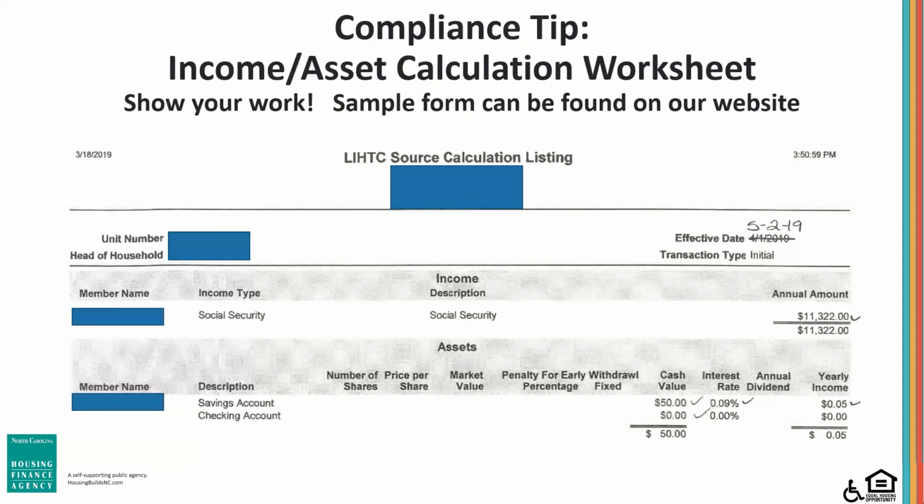Where it will help you to avoid non-compliance is if we're able to see how you come up with a calculation, then we're able to determine whether that's reasonable or not, and we will not write it up as non-compliance. But if your numbers are way off and we're not able to tell how you calculated the income, then we're going to write that up as non-compliance and ask you to explain that.